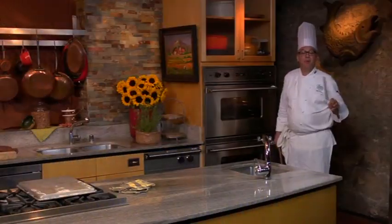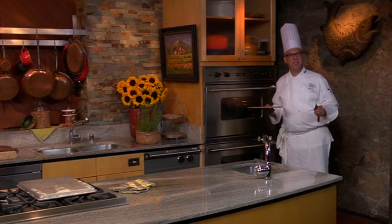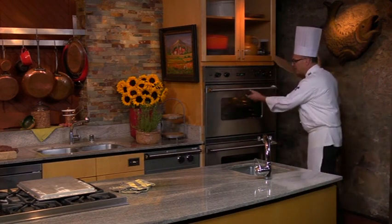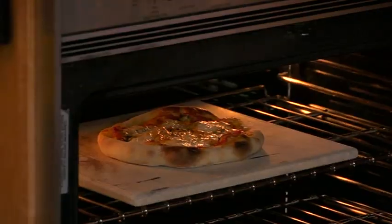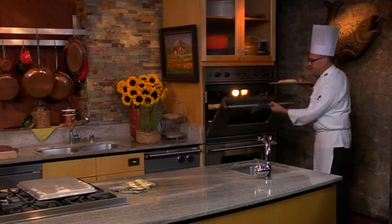As I said, in Naples, they can bake a pizza in a minute and a half. This has probably been about 6 minutes, something like that. But let's take a look and see where we're at. I'm going to pull the pizza out.